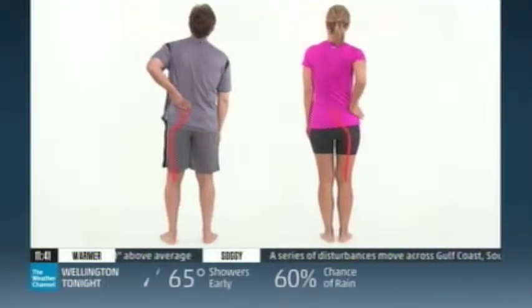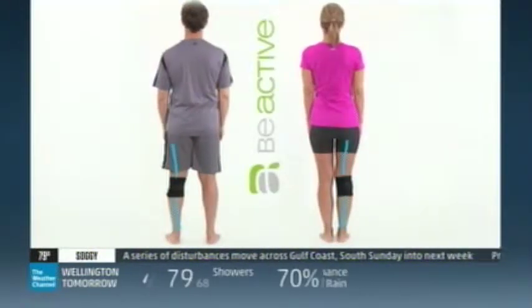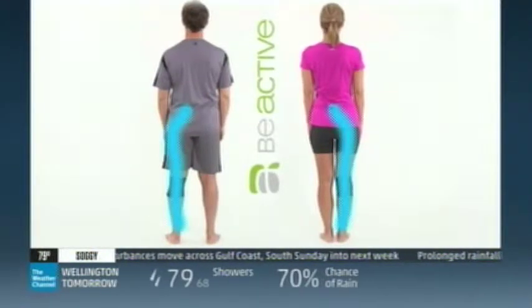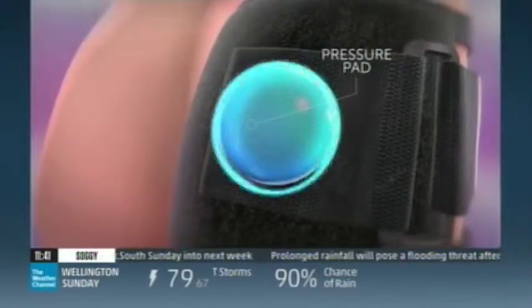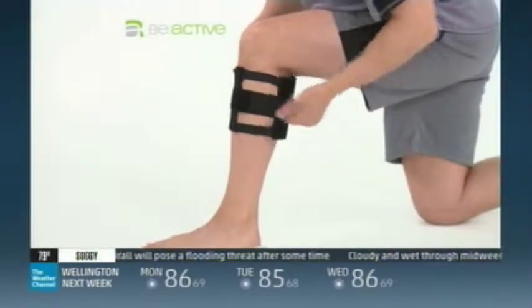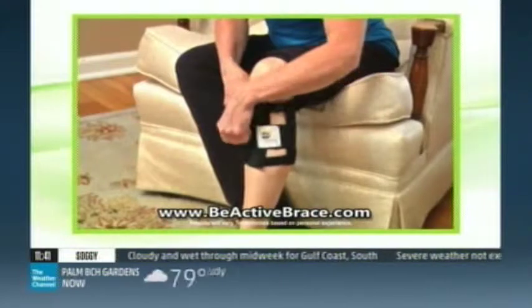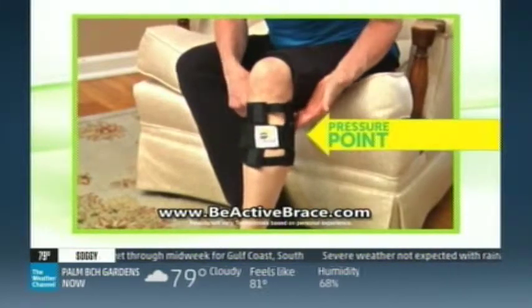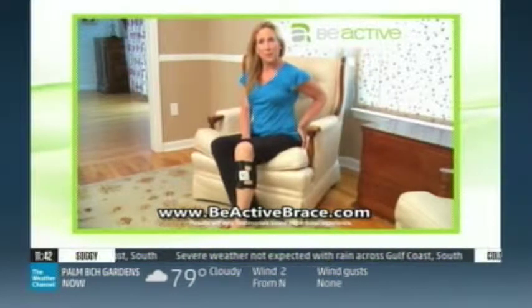Look, back pain often radiates from the lower back to your lower extremities. But apply Be Active to the point in the calf muscle to relieve pain. The secret is the pressure pad that gently compresses, alleviating pain to the nerve and lower back. Be Active provides firm pressure behind the knee on the specific pressure point, which can help relieve the pain and suffering from sciatica. I just slide it on, I tighten the strap, I feel the pressure point right behind my knee, and right away I feel the release of pain in my lower back.